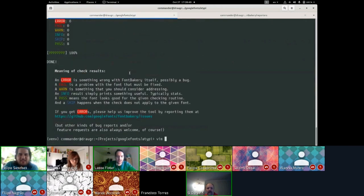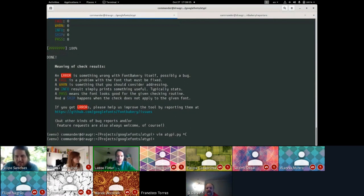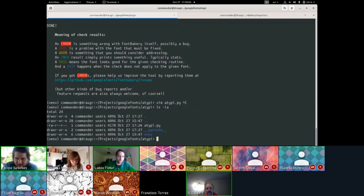Then my custom ATypI profile. Before I share, in this directory there's actually nothing else, just the ATypI profile and the virtual environment that I created. So it's totally possible that I would have a requirements text file, usually named exactly like this, which just says font bakery, and then it has this ATypI command, and then basically I could use that to start my custom profile.